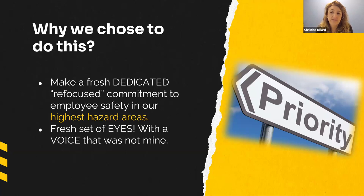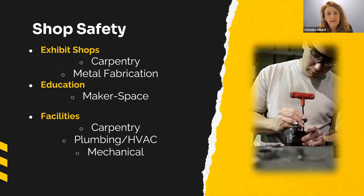As an environmental health and safety manager, I can tell you that sometimes it's hard to hear my voice because I'm the one that's always telling people the kinds of improvements we need to make. So we looked at our exhibit shops, that's our carpentry and metal fabrication. We looked at our education shops too, for our maker spaces. These are some of the little things that our education staff does. And then our facility shops also have a carpentry and a plumbing area, as well as mechanical areas. And those were all areas that were looked at.